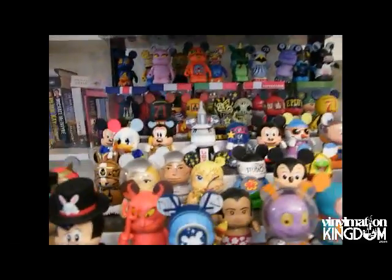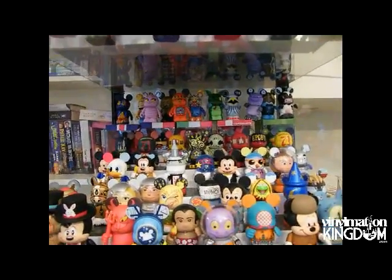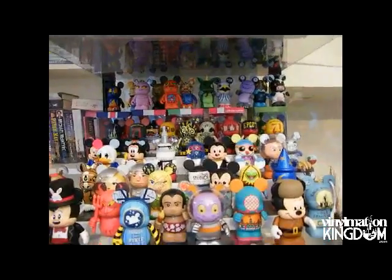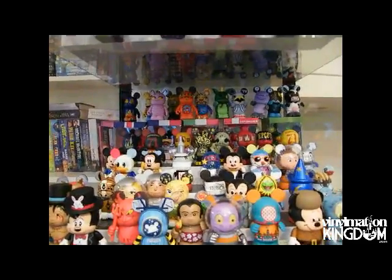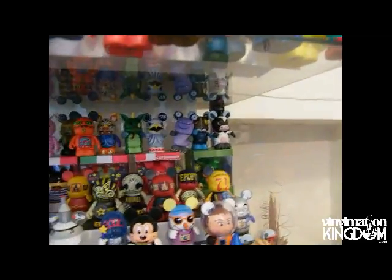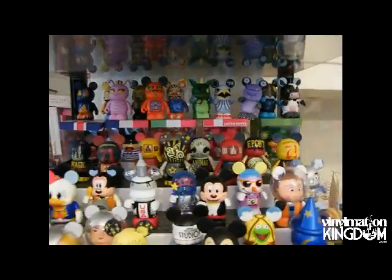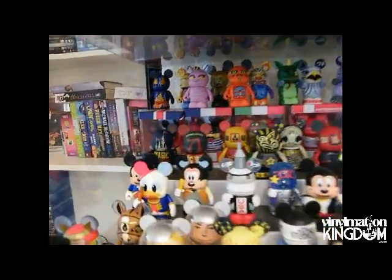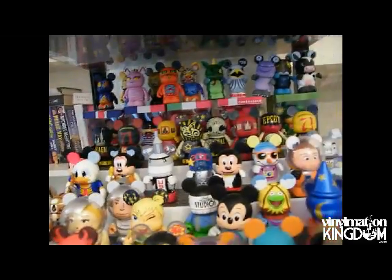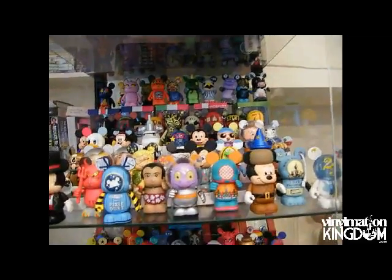Okay, on the next level down, here we can see more park figures. So we've got Park 10, Park 7, Park 8, Park 11, Park 12, Park 13. We also have the 40th anniversary of Walt Disney World and some European exclusives, including the host range there. We also have some Park 7 and Park 8 box sets. And I really enjoy the park series, which is why these are in my living room.